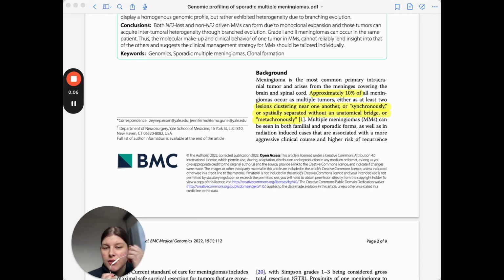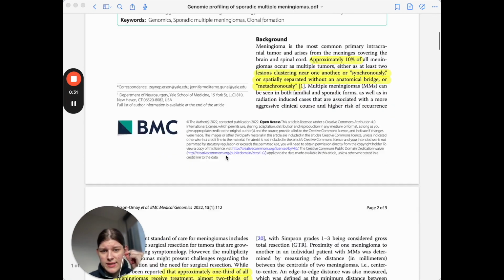So essentially, for just some background information, around 10% of all meningiomas occur as multiple tumors, hence the name multiple meningiomas, or the abbreviation MM. And these are in two different forms, as well as different radiation-induced cases that could have more of an aggressive clinical course, and again, also have a higher predisposition for recurring. At least that's what they stated here.